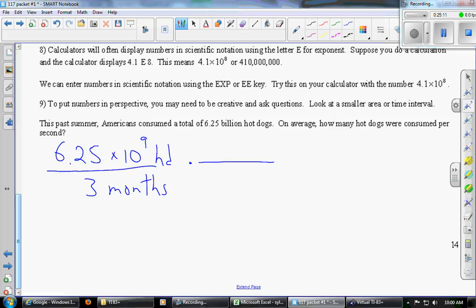They're the same. Yes? If you have 5 over 5, how much is it? It's 1. That's the only way to make a fraction 1. Top and bottom are the same. So here's what we're going to do. I have months on the bottom. I'm not thrilled with that. I'm going to put months here. Give me a smaller unit of time that goes into a month. Is days, right?